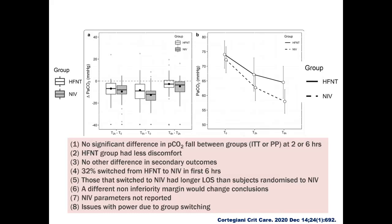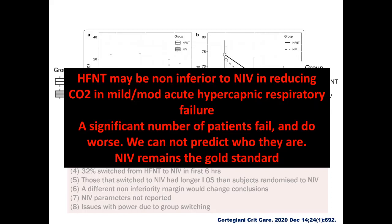Moreover, those that switched to NIV had a longer length of stay than subjects that were randomized to NIV from the beginning. A non-inferiority margin that was greater or less than 10 millimeters of mercury, had we chosen a tighter margin, would have had different outcomes, and some data that I would have liked to see was not displayed. So I think we might conclude that high flow nasal therapy is non-inferior to NIV in reducing CO2 in mild to moderate hypercapnic respiratory failure, but we need to acknowledge that a significant number of patients fail, and those that fail seem to do worse. So prediction is going to be very important. NIV, I would argue, still remains the gold standard.